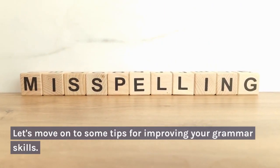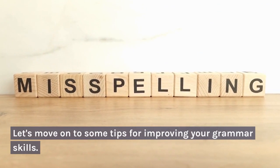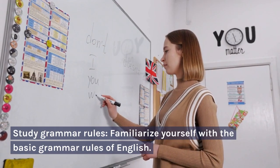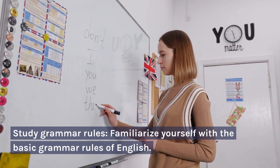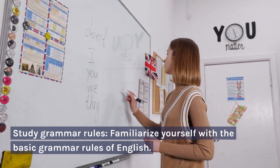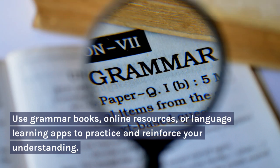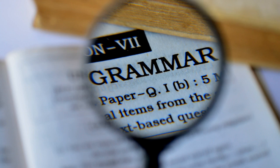Let's move on to some tips for improving your grammar skills. Study grammar rules. Familiarize yourself with the basic grammar rules of English. Use grammar books, online resources, or language learning apps to practice and reinforce your understanding.